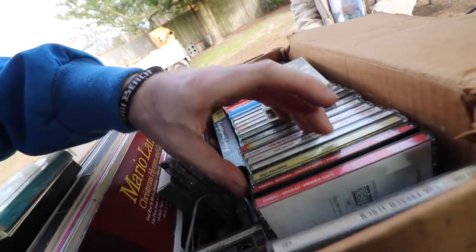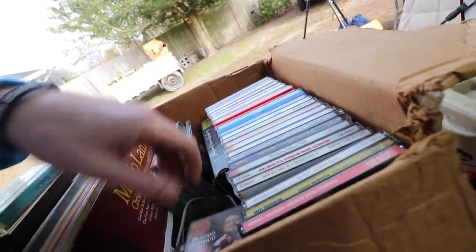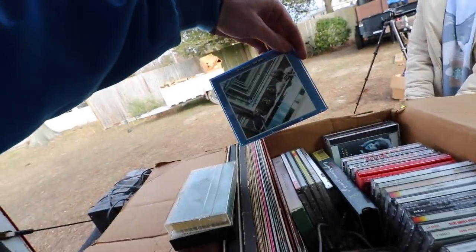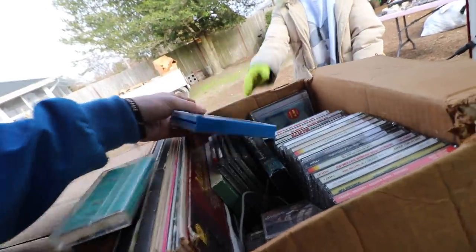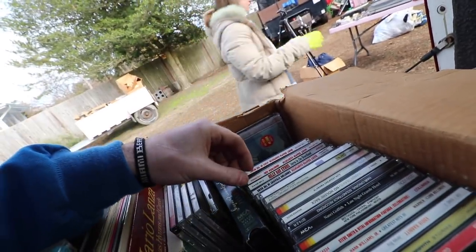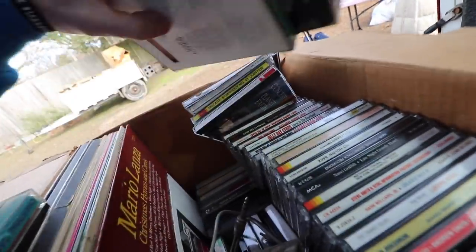So, Nancy Griffith. What do we got in here? Beethoven. The Beatles. That's a claim right there. That could probably sell on eBay, these two, just because they're so cool looking. Oh! Not the merch. Billy Ray Cyrus.